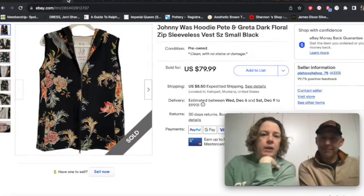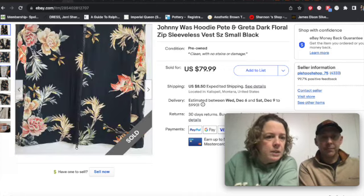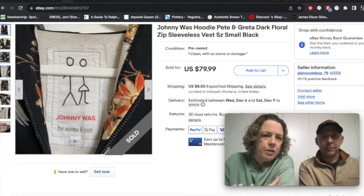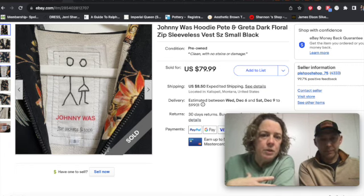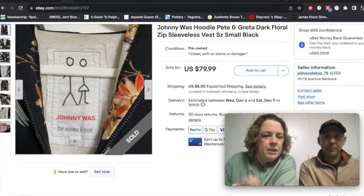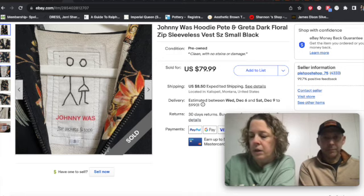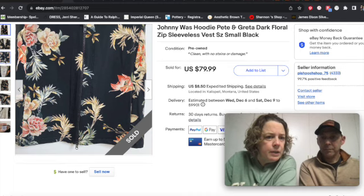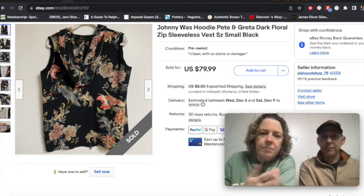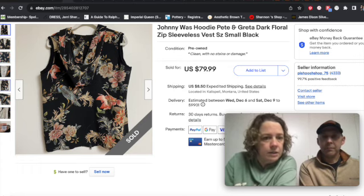Okay, so this is a Johnny Was brand, a little bit different than the normal Johnny Was design. It was a sweatshirt material with no embroidery, which is what we're used to seeing with Johnny Was. It says Johnny Was on the tag, with stick figures, and the subline was Pete and Greta. It was a hooded zip-up vest. It took a little while to sell, but it sold for $63.99. So that was a good deal.